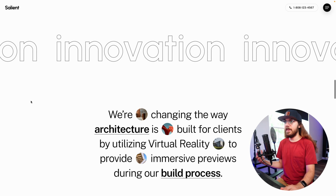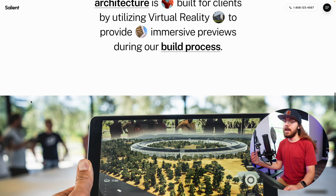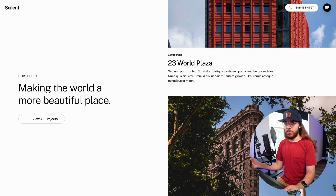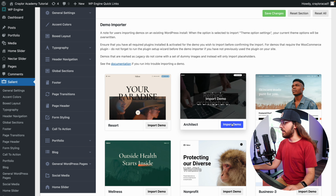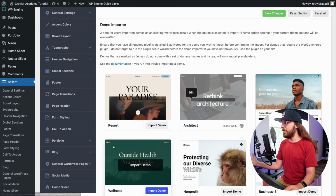And I honestly think this demo is beautiful. It has a lot of the newer Salient elements and features. So this is a demo that I'm going to be importing. I'm going to go back over to my panel here, go where it says Architect and click Import Demo. I'm going to leave all of this demo content on and just say Confirm Demo Import.